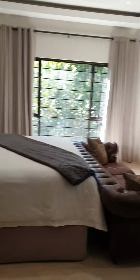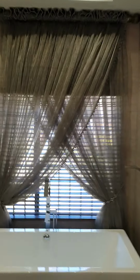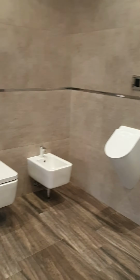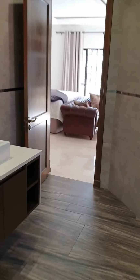I mean, look at the detail. Absolutely incredible. All the lights are motion sensor detected. As you can see, I've just walked in there. There's a urinal, there's everything here. Shower, bath, full bath, and every bedroom has got its own look and feel. Oh, this is incredible. I am in awe of what I'm experiencing right now.